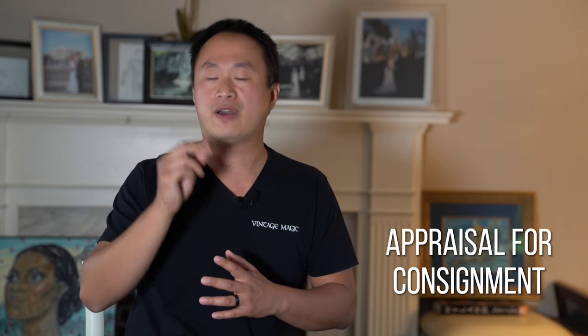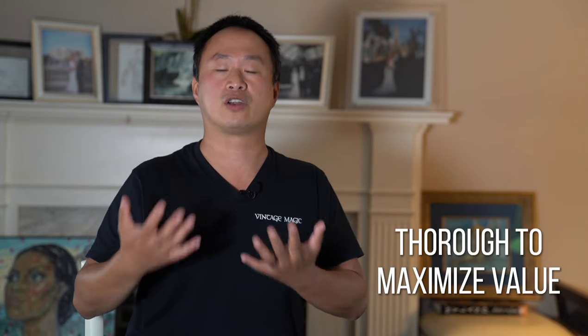After we determine that through the consultation, I usually like to do an appraisal process. In the appraisal process, in terms of a consignment, the focus is on authenticity and valuation for current market values. From there, after a contract is crafted and signed, we will receive the items from you. Our consignment process is very thorough because we also identify cards that could be graded so they can maximize higher dollar values.